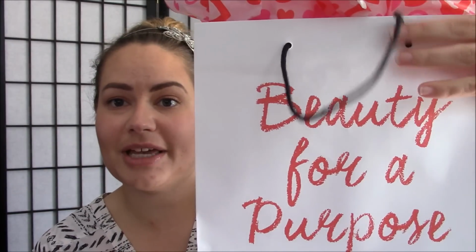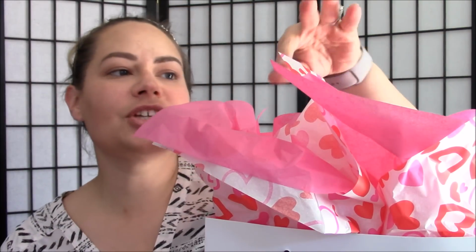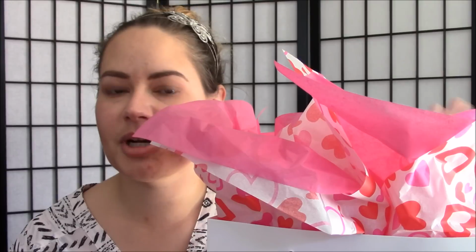The first is a great way to not only sample the fragrance, but also to up your game in your delivery presentation. So I have the Beauty for a Purpose delivery bag, but in it I have tucked some tissue paper to make it look more like a present on delivery day. And you can tailor the tissue paper to represent whatever holiday or to coordinate colors with whatever product or fragrance you're trying to promote at that time. So here I have some heart tissue paper with pink tissue paper.